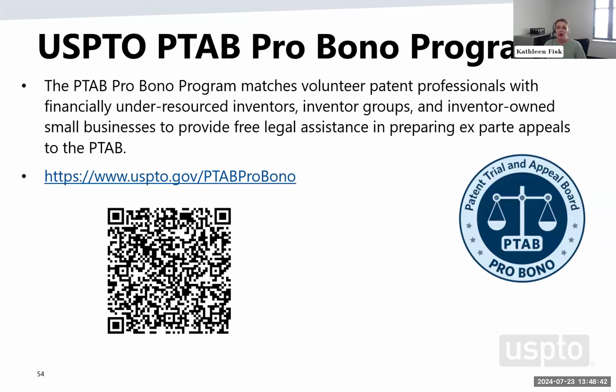The PTAB Pro Bono program would come in handy during your patent prosecution. So this is something that would come after your application is filed, after it's been examined. If you are looking to prepare something to present in front of the Patent Trial and Appeal Board, this is a way that you can, again, get some of that free legal assistance to help you out if you're one of those small inventors or small businesses. I'd suggest going to their website to look at some of the requirements for it. They're just like the Patent Pro Bono program. There are certain requirements to get into it. We're not going to offer this to a really large company because they have the resources to get that legal assistance. So just make sure that you look at the qualifications and look at what they need as their requirements before reaching out to them.